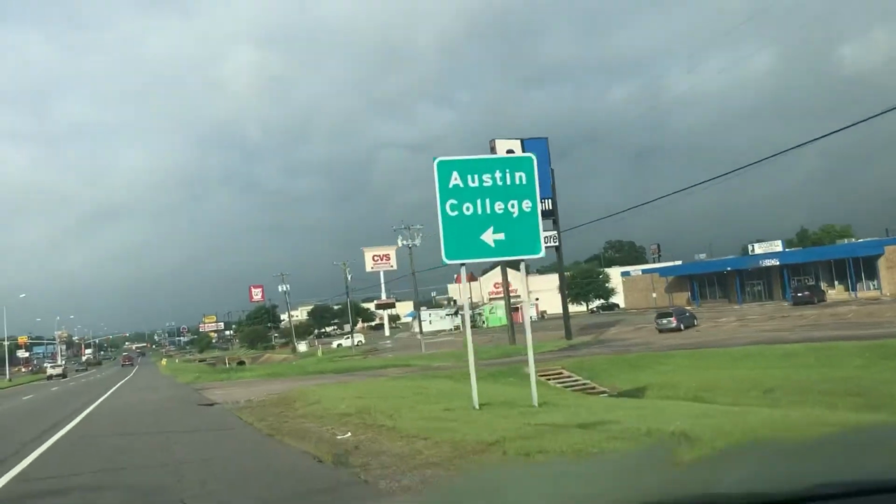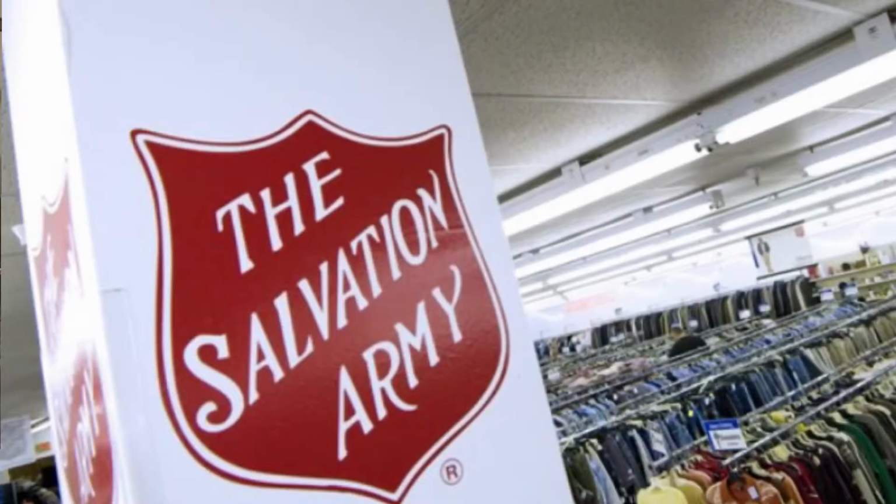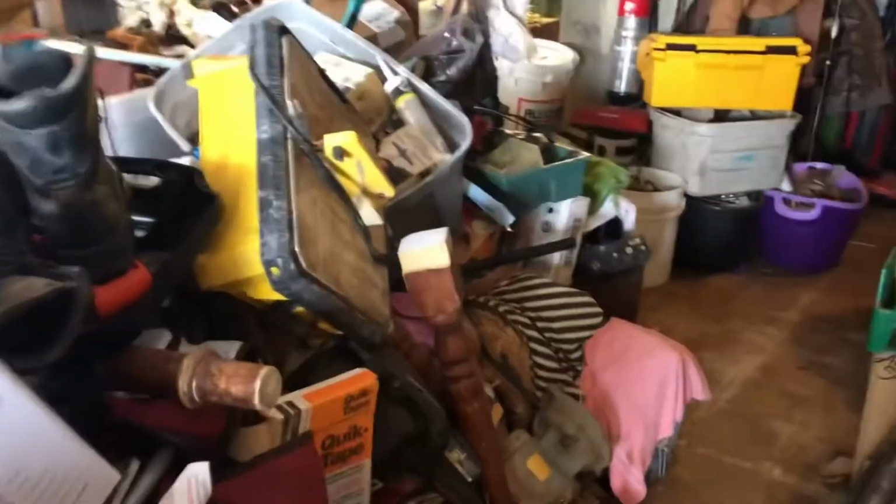So this could be anything like the chain thrift stores like Goodwill, Salvation Army, Savers, or maybe an Amazon overstock store or something like that, where they give new items out pretty cheap. Other ones can just be community thrift stores around your area. It just depends on what you're wanting to go after.